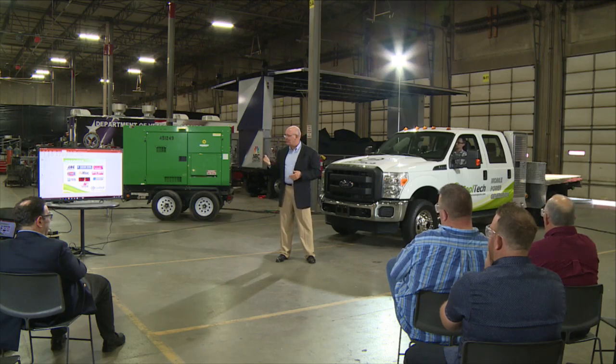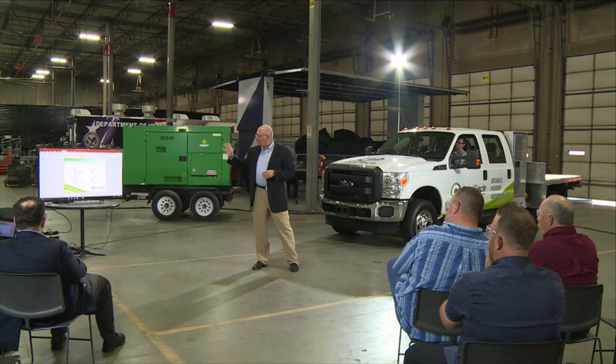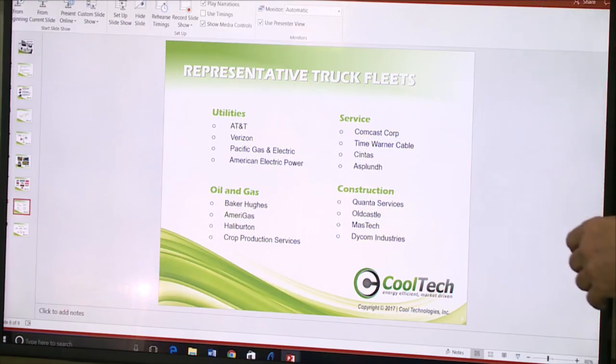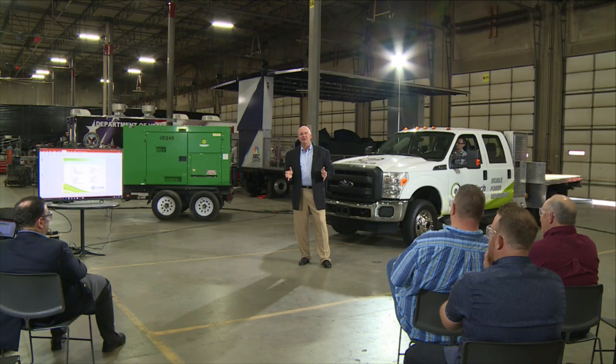Last one here that we've got is, as a company, we've looked at the utilities, the oil and gas, the services, and the construction industries. And if you look at the installed base, remember that this system can go on new, installed base, and used trucks as well. So completely brand new trucks having it upfitted onto, or the installed base that's sitting out there. And there's a massive installed base sitting out in the industry.